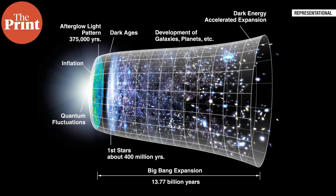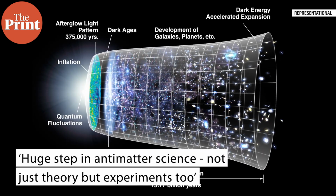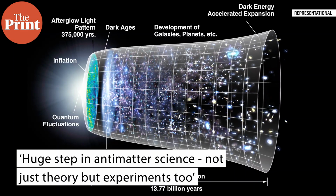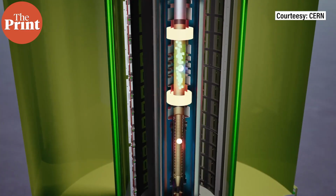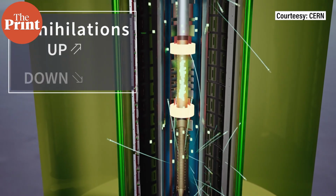Now, the general theory of relativity predicted that, but no one had ever been able to observe it before. So this is a huge step in our understanding of antimatter, that we're not just working with theory now, we're actually measuring what happens to it. So for us, it's really a huge moment in antimatter science to be able to verify that. Unfortunately, it doesn't give us any clues about what might have happened in the Big Bang. If they behave equally, then there's still a big mystery.